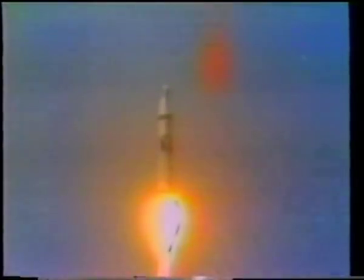Saturn launch vehicle beginning a 45-second maneuver to the proper roll. Trajectory looking good. 30 seconds, oh, we're on the way. Thank you, Tommy, looking real fine.